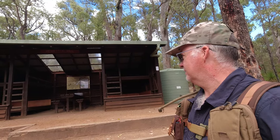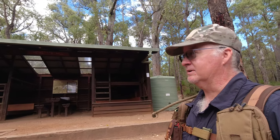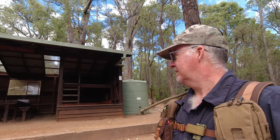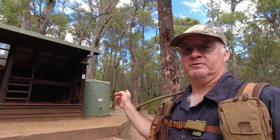If you're thinking of just doing an overnighter or your first time out, this is a good one to come to, the Hewett shelter. You can get dropped off at the Camel farm and just walk the 2.6 into here and spend the night at this lovely accommodation. There's room for 3-6 nights, up to 12 people on the bunks, and very close to the shelter there are actual tent pitches. So you can pitch your tents or your bivvy or whatever you want to use. And you can see we've got the fresh water tanks, the rain water tanks, on either side.